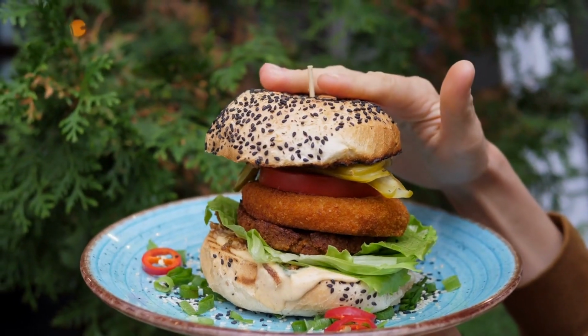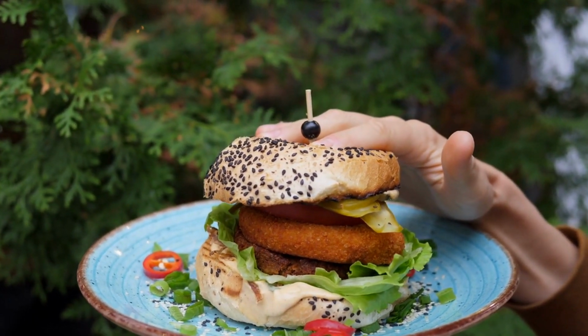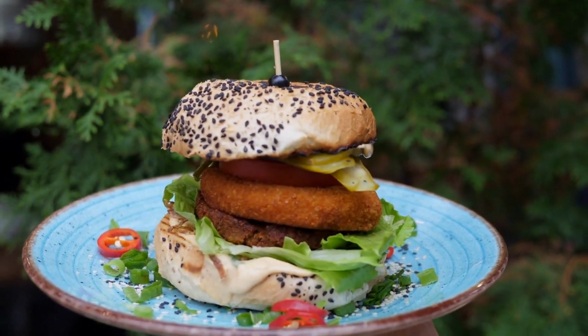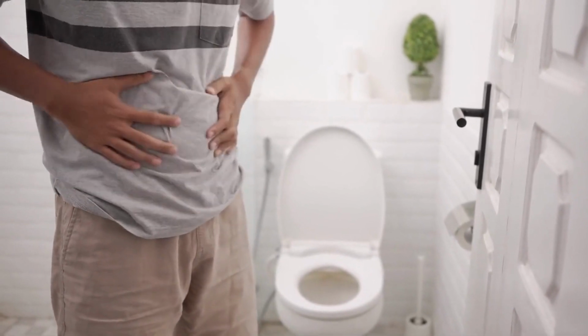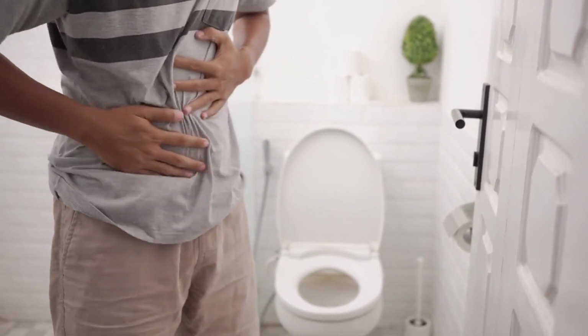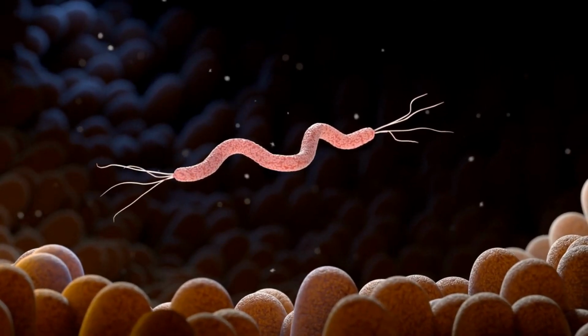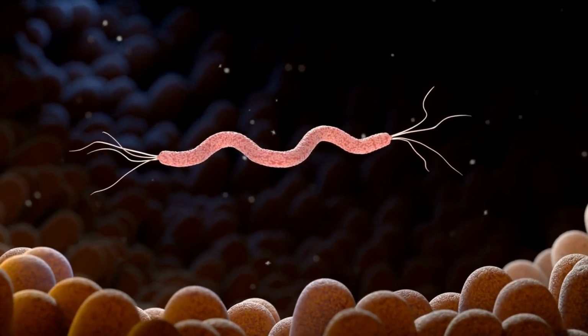For people with diabetes, maintaining a healthy gut microbiome is particularly important, as the condition can increase the risk of digestive problems such as gastroparesis and diarrhea. Gastroparesis is a condition in which the stomach takes longer than normal to empty its contents, while diarrhea is characterized by loose, watery stools. Research has shown that consuming fermented foods can help to improve gut health and reduce the risk of these digestive problems.